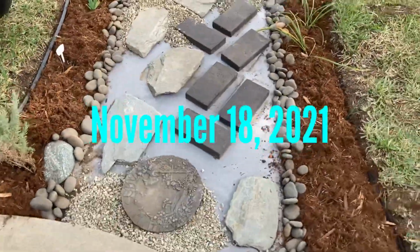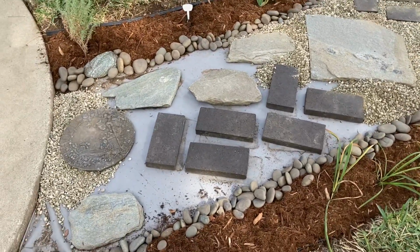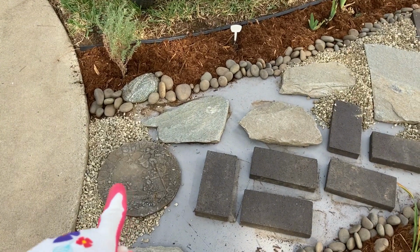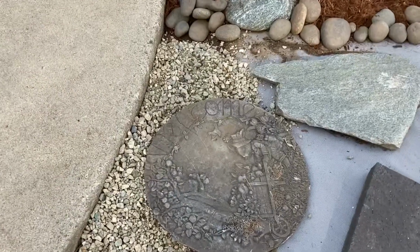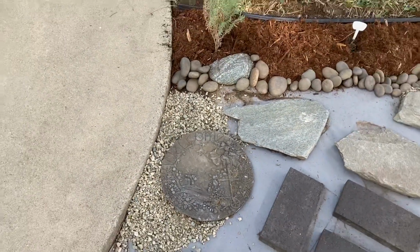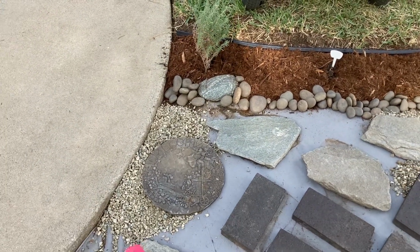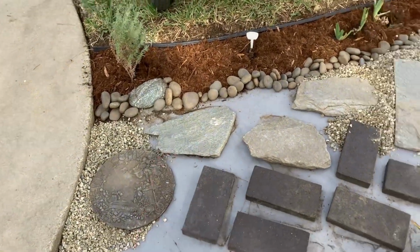Well, it is the next morning and I am nearly done. I've got this one little patch. I actually came in with a little gravel under this stepping stone, the welcome. I don't know if you can make it out. It says welcome. We bought that when we first moved into this house. It's a cheap little stepping stone, but it's very thin, and so I had to raise up the level there so that it could be at least near to where the level of the others are.